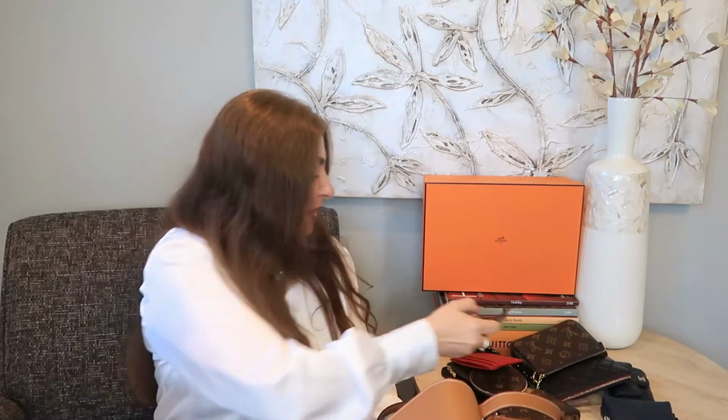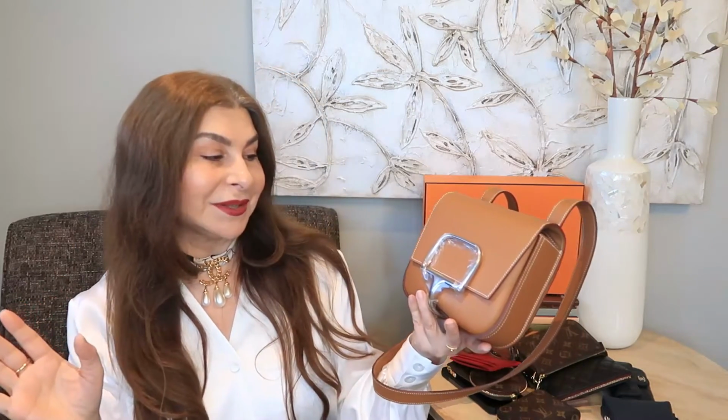Alrighty guys, so this is my new handbag. Please put your comments below if you like it, dislike it, your thoughts about this new Hermes handbag, because I absolutely love it.